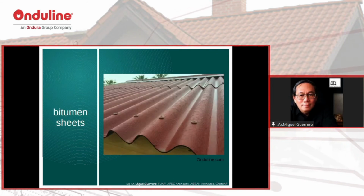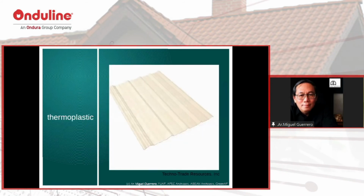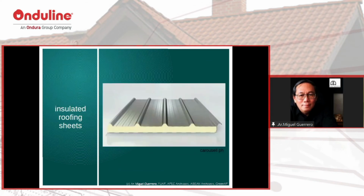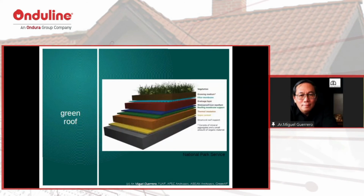Of course, you have bitumen sheets, which are light, and cool, from Onduline, which will be talked about later. You have thermoplastic roofs. One of the manufacturers is based in Davao. It's called Metal Plus. I've used this quite a lot also. And the metal sheets have also come up with insulated roofing sheets. But of course, you have green roofs. No? You have green roofs, you see all the layers there.